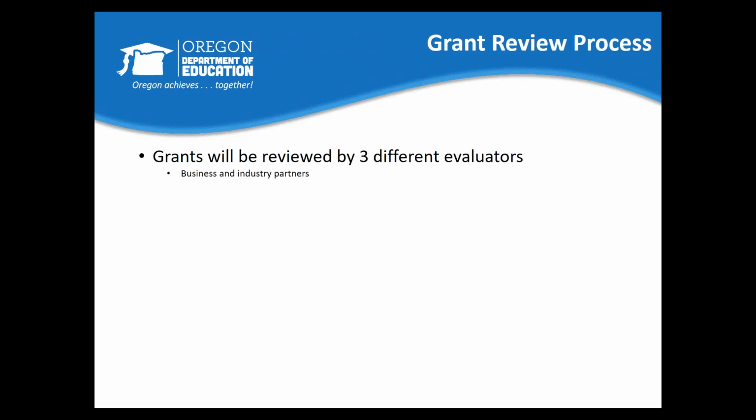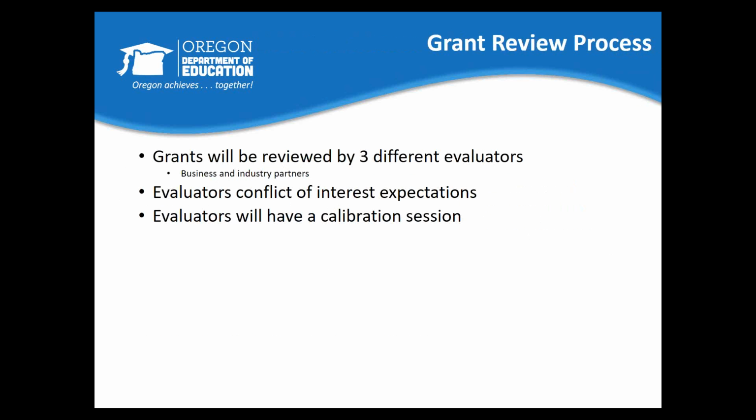Some feedback on the grant review process. This is in accordance with what's listed within the RFA. Grants will be reviewed by 3 different evaluators. Each grant submitted by ABC High School will have 3 different random reviewers. Each evaluator will identify conflict of interest, and if there's any connection crossover between a particular school, a teacher, or students at that school, they would be expected to opt out of reviewing that given application. They still may review other applications, but they can't review the one that they have a direct conflict of interest with.